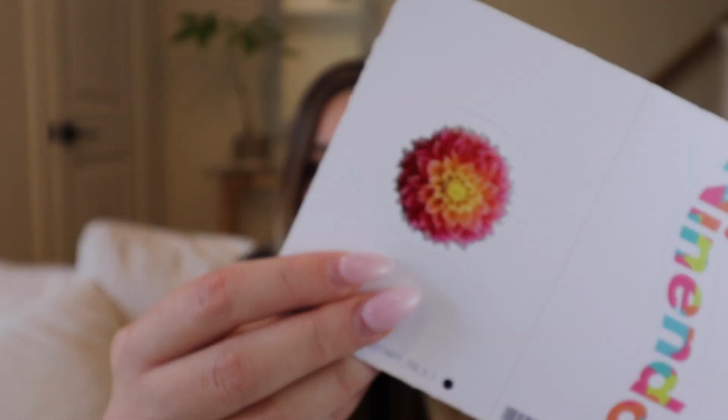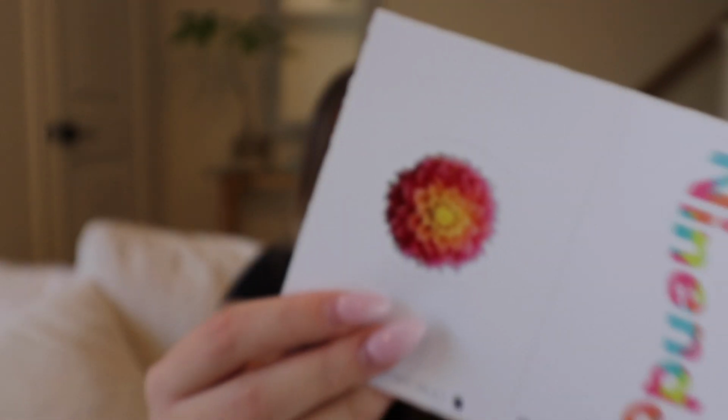And then the second one is this cool flower. It looks kind of like a photograph of an actual flower, and it's actually very small, which I'm happy about because I was going for smaller stickers this time so that they could fit properly on my laptop.